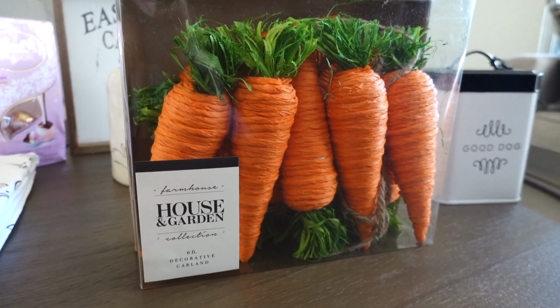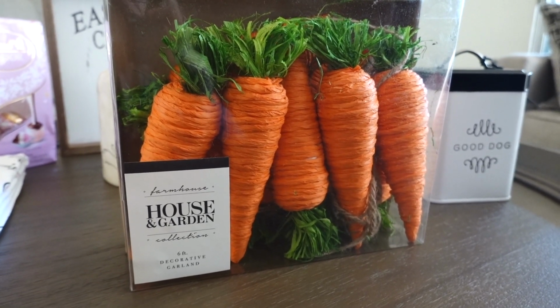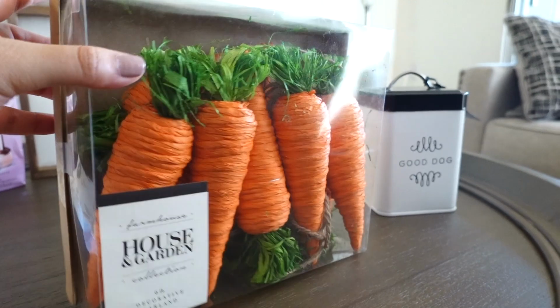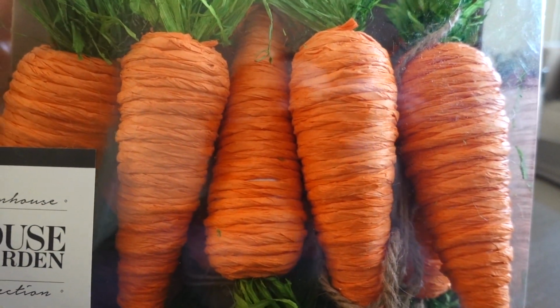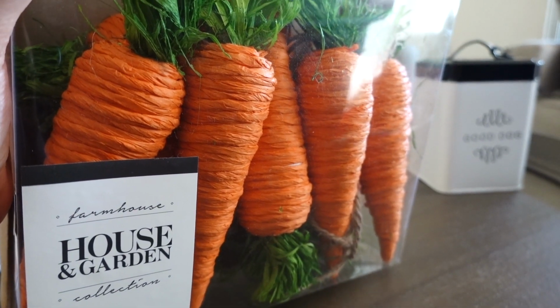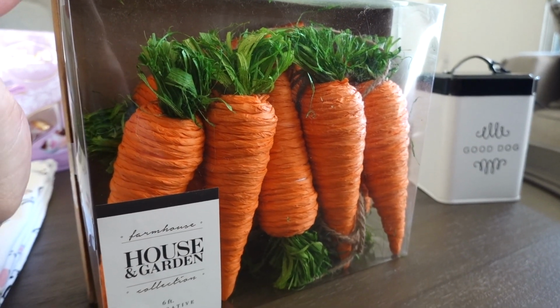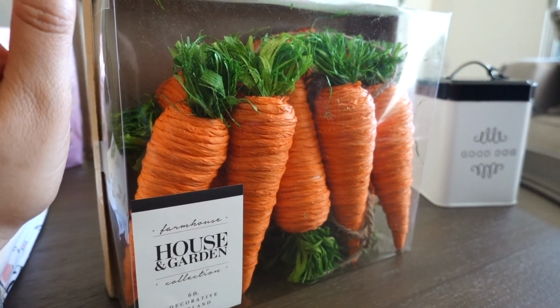And guys, the next thing I'm going to be talking about is this 6-foot decorative garland of carrots. Aren't these adorable? This is from the brand of House and Garden. And I guess it's like their farmhouse look. And I think it's so pretty, guys. I just love the little carrots. They're so cute. And this one was $9.99. I got this one at TJ Maxx, actually.